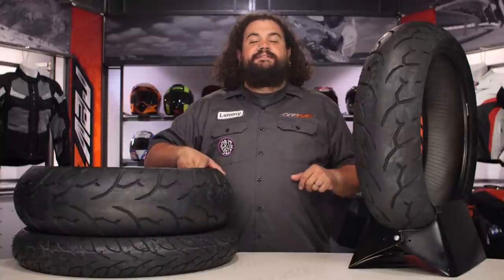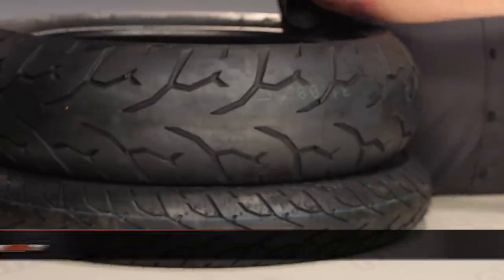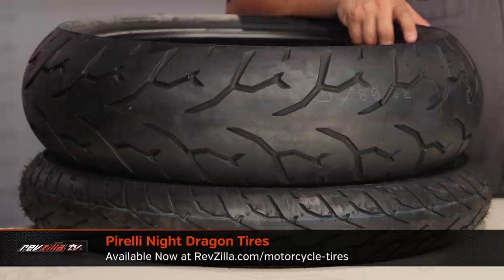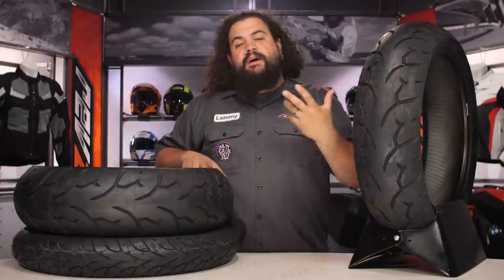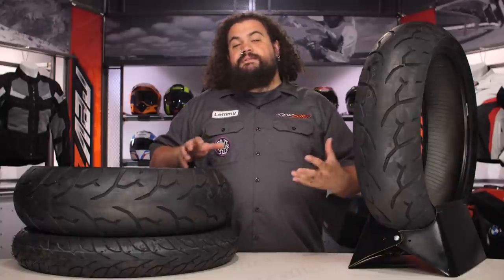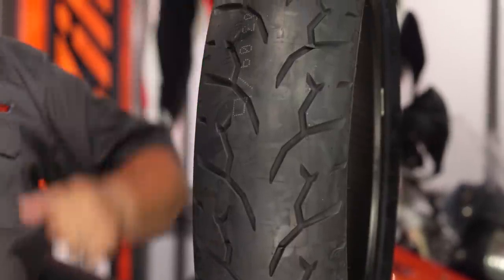Next up, we're going to switch gears a little bit here. We're going to get into the Pirelli Night Dragon. Great tire, super dweeby name. If you can look past the fact this thing is called a Night Dragon, what you will find is a really, really good tire, especially for those of you who are aggressive riders. If you go out to your motorcycle right now, flip up either the foot pegs or the floorboards, and you see all sorts of grind marks on there, and maybe they're just worn down to nubbins, the Night Dragon is probably the tire for you.